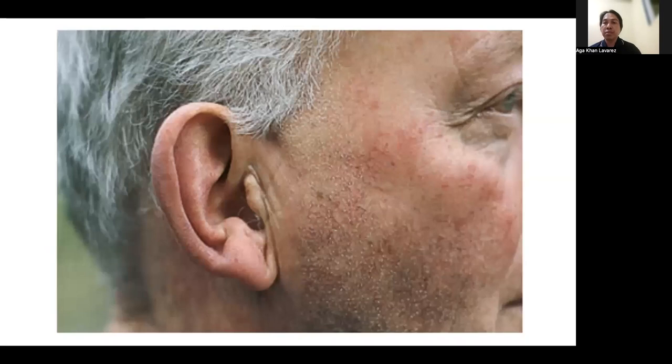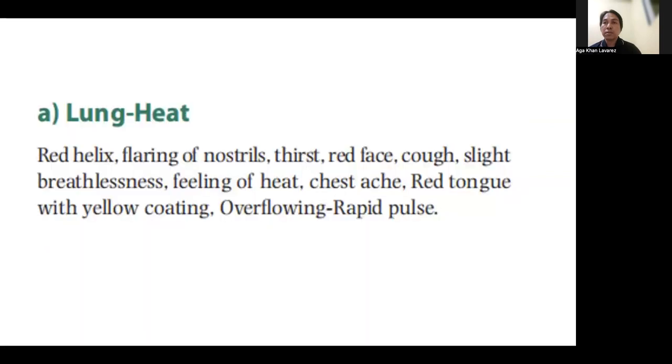Okay, picture. Lung heat, letter A. Red helix, flaring of nostrils, thirst, red face, cough, light breathlessness, feeling of heat, chest ache, red tongue with yellow coating. And the pulse is overflowing rapid.